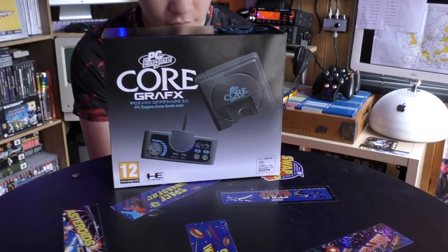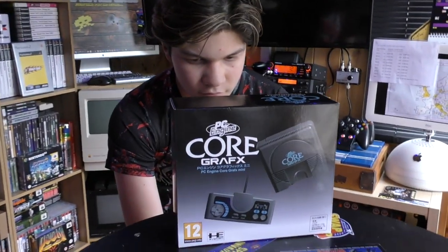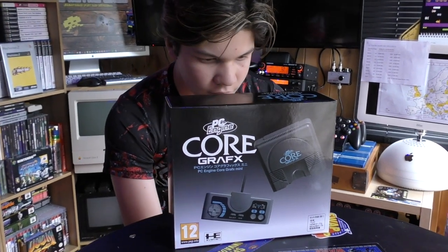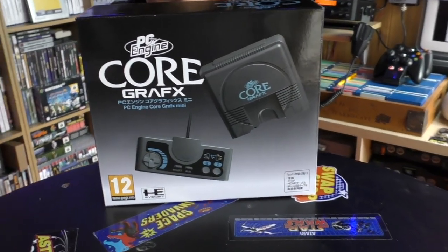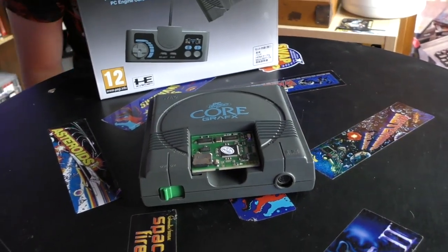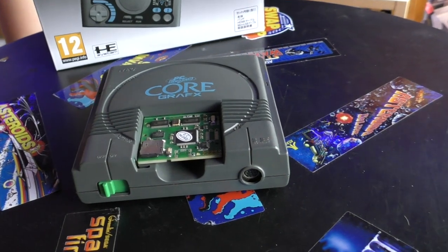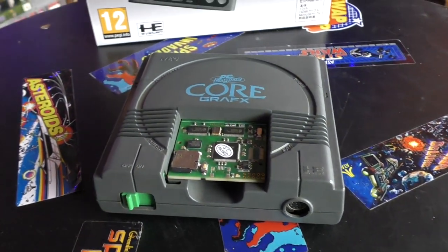It is, of course, the mini PC Engine, and there have been many mini consoles released over the past 2 years or so, but I think this one was very, very eagerly awaited for a number of reasons. It was a console that we didn't really have. Here's the original. This console was never officially launched in the UK, so many of us in Britain, as kids, really wanted to get our hands on one of these and never did.